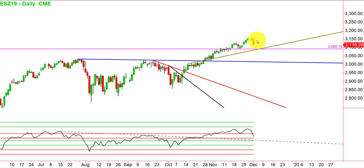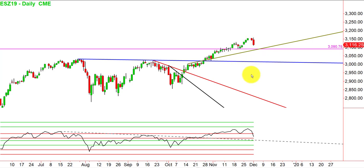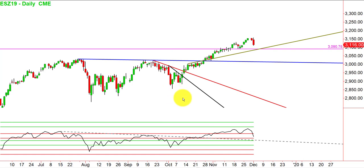So there is a key swing low back on November 20th that's shaping the uptrend that's been in place since October 3rd. So while that low is still intact, there's a chance for this market to stabilize, meaning find its footing, stop dropping like a rock, turn around, and potentially move higher.